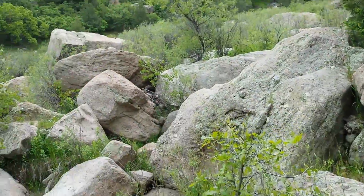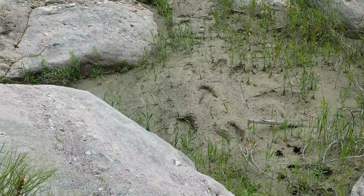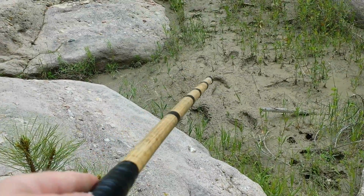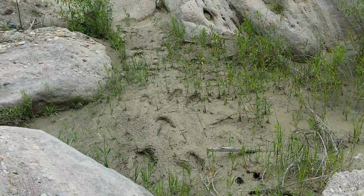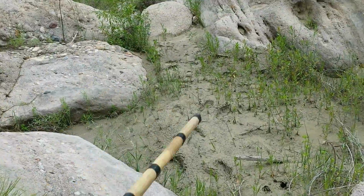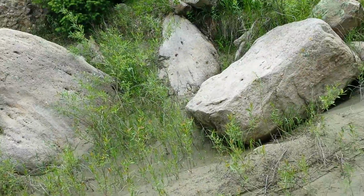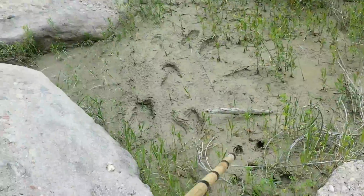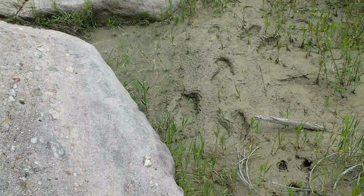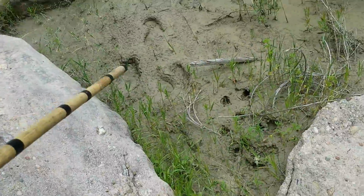Try and get around it. That big one there is nice, but they're distorted as you can see. Again, could be human. The other two don't look as big. Got some possible handprints there. So we've got the 24-inch print. We haven't moved that far.